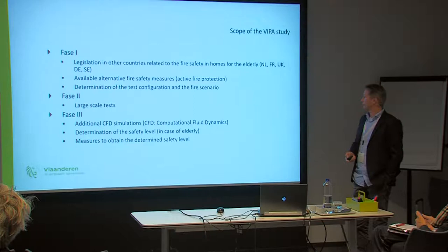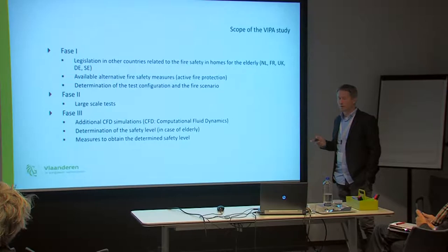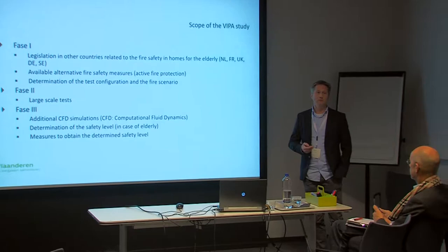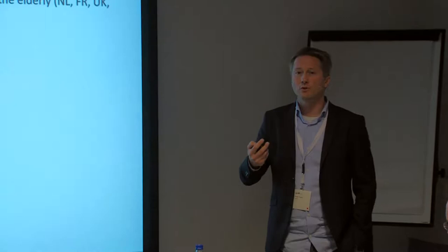We determined the safety level, and this is in the case of the elderly. I will not mention this during this presentation, but the conclusion was that in case of elderly, exposure to smoke was not allowed. This is very radical, but the reasoning behind that was that for standard populations you have certain doses you can withstand, but that's for healthy young people who can evacuate themselves. For elderly, there's not much to be found in literature. And they said, okay, we don't allow exposure to smoke. This is a very important criterion.